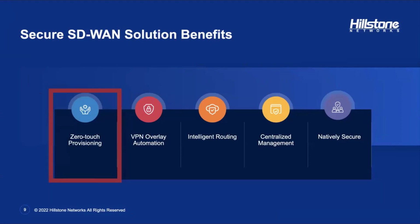From there, when each new branch or CPE device is onboarded, it simply needs to connect back to the central management system, which is the SD-WAN controller in Hillstone's SD-WAN solution. From there, the new device can instantly be provisioned and onboarded, hence where the name zero-touch provisioning comes from.